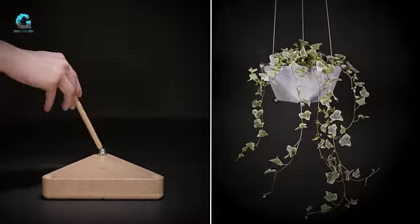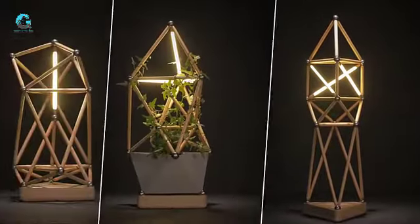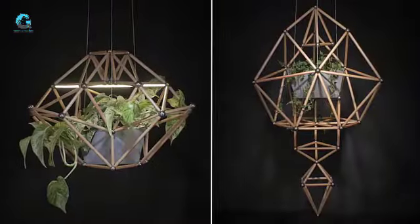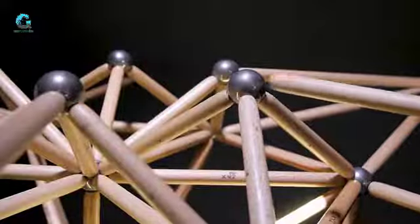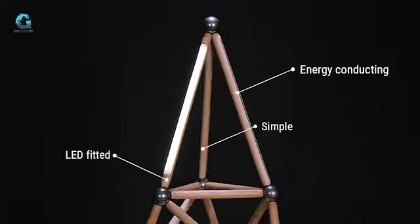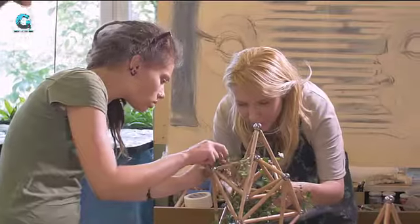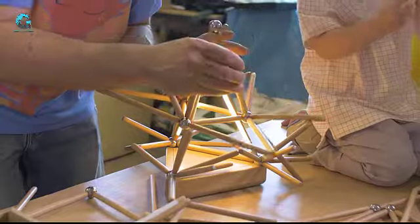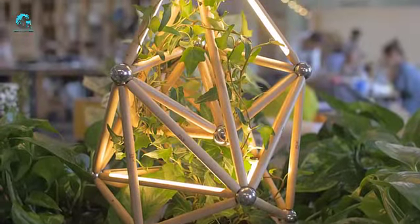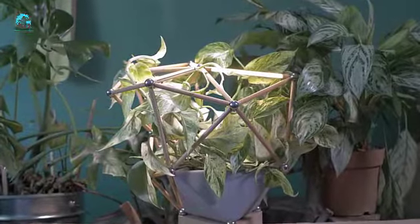Start with the wooden base or the concrete flower pot, and build up, down, or sideways with sticks and flexible joints. The magnetic balls go TiKA TiKA when they join with the three types of sticks: simple, ENERQi conducting, or LED fitted. Because it's a modular building kit, all elements are compatible, allowing you to express your imagination by combining our innovative set with your favorite plants and designs.